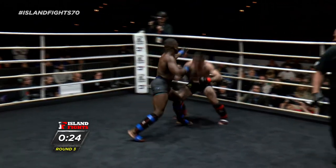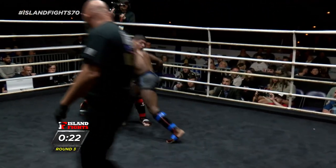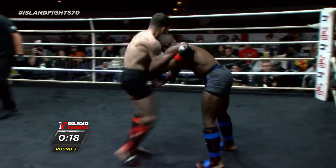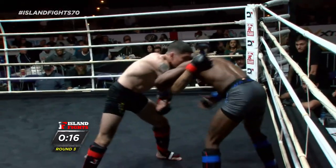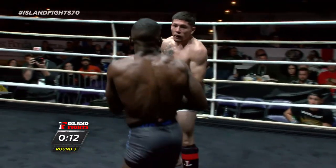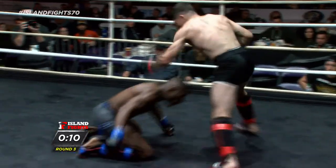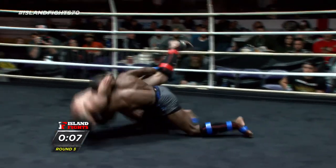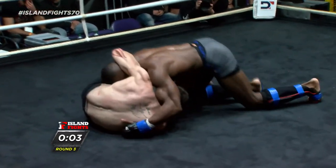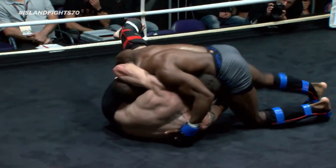Second overhand right there by Chris, who's got the last burst to try to win this fight, win the championship gold. Nice knee. Nice knee. Oh no, was that an elbow again? Another little chipper in there. Oh, nice. Big shot there by Chris. Oh, with the takedown, though, at the end of the round, man.